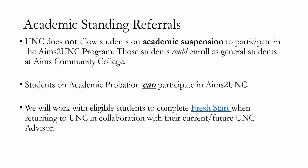So academic standing, this is one that I get a lot, and this is a UNC decided policy. So I just want to make sure that you all understand this is from UNC's senior leadership. Students who are on academic suspension are not able to apply to Ames to UNC. They cannot be here accessing the campus and have those program benefits. So therefore they can't join the program while they are on academic suspension.